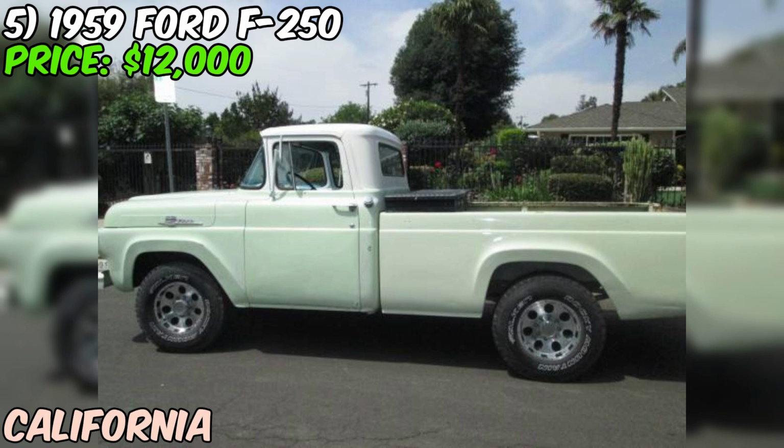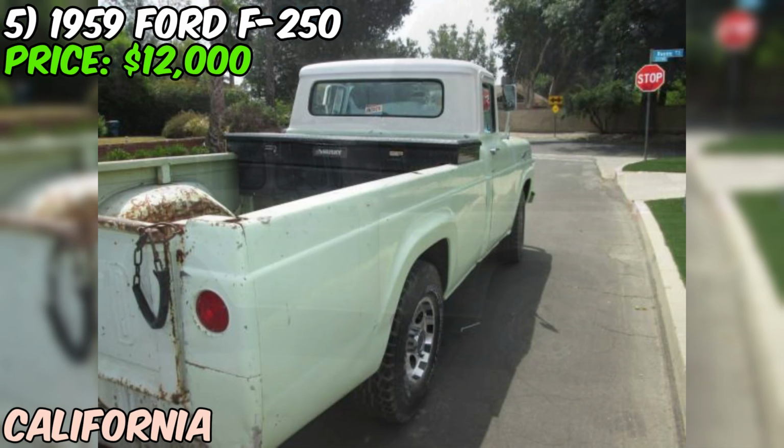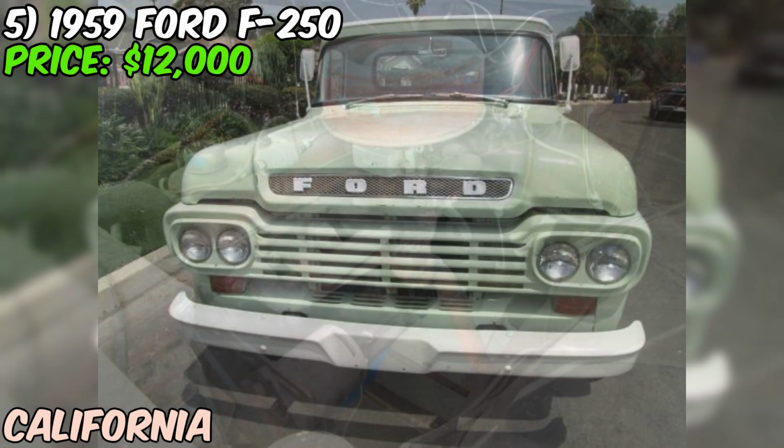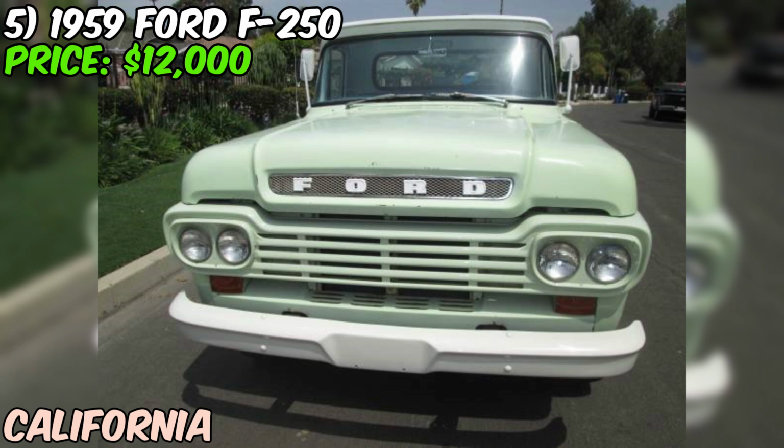These '59 F-250s are getting harder to find, but the salvage title definitely impacts the value. If you're looking for a classic truck project and aren't afraid of dealing with the salvage title situation, this could be an interesting opportunity. Just make sure you understand your local registration requirements for salvage vehicles before pulling the trigger.